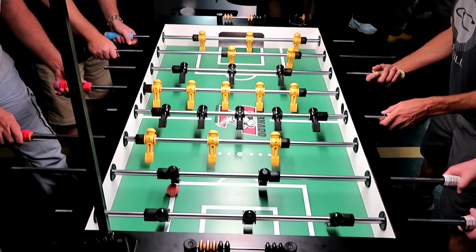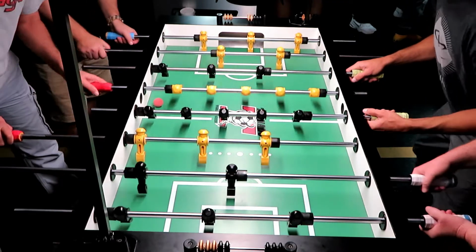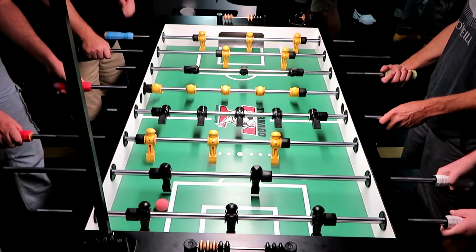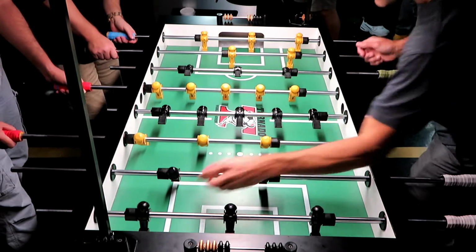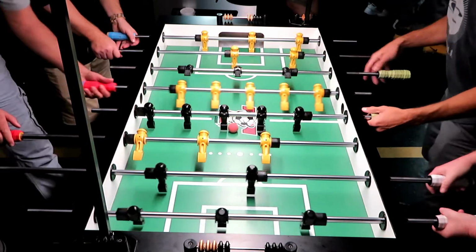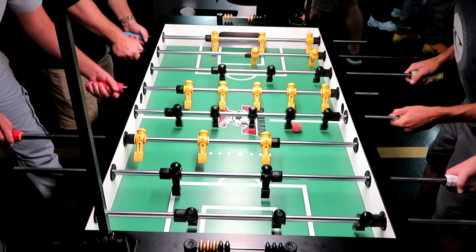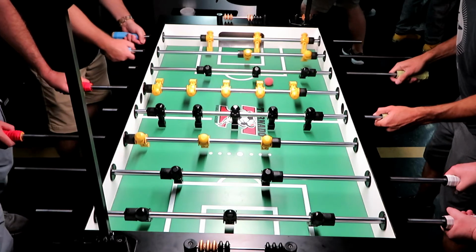So Shawn's gonna set it up. That was a pass, and I just wasn't there to catch it. Adil tries a 5-bar shot, and he kind of loses the rod, and it spins and goes forward, so I get it on the 5. All right, little wall pass there.